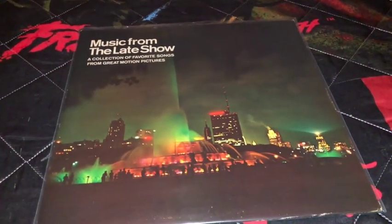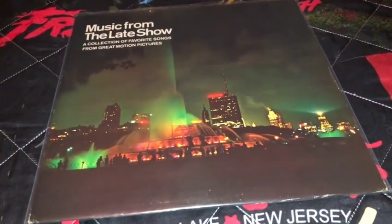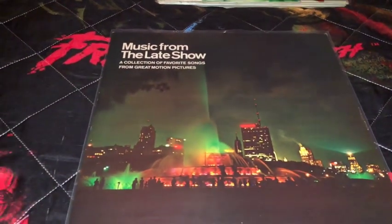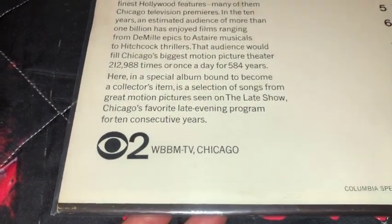Here's music from The Late Show. This is a Chicago-based show, and I live in the Chicago area. I live in Wisconsin, in between the city of Milwaukee, Wisconsin, and the city of Chicago, Illinois. I'm right in the middle between those two cities. So we get a lot of television and radio from Chicago, and same from Milwaukee. So this just happens to be from CBS Channel 2, Chicago.